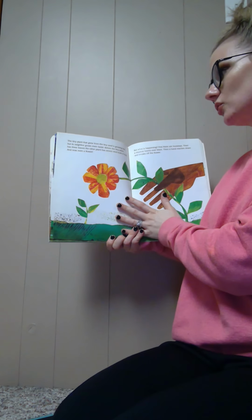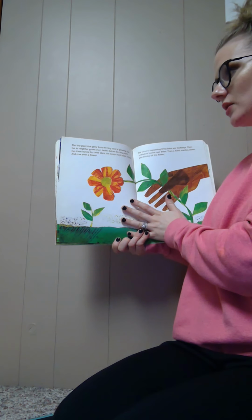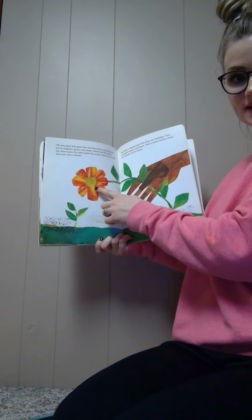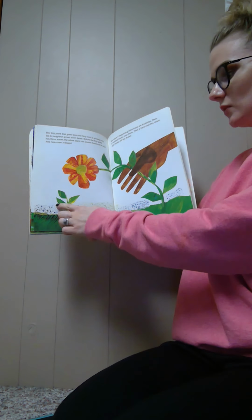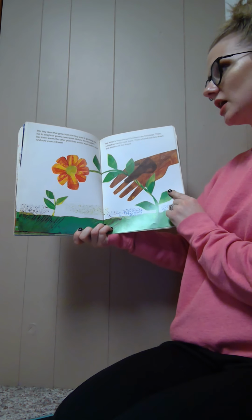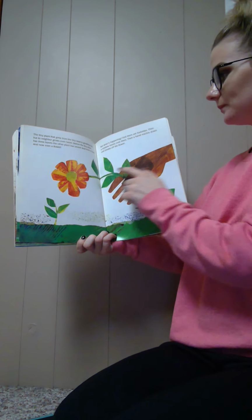The tiny plant that grew from the tiny seed is growing fast, but its neighbor grows even faster. The neighbor would be this little flower beside the tiny seed's plant. Before the tiny plant has 3 leaves, 1, 2, 3, the other plant has 7. And look, a bud. And now a flower.